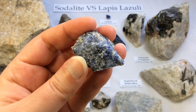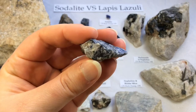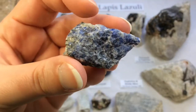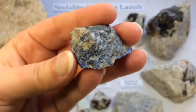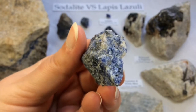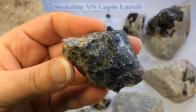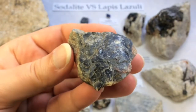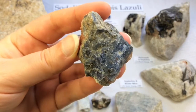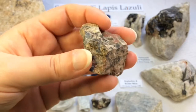So sodalite was first discovered by Europeans in 1811 in Greenland, but sodalite didn't really become important as an ornamental stone until 1891, when vast deposits of fine material were discovered, like I said, right here in Ontario, Canada. Again from the same area here in Ontario. There we go. And it's got some of that typical pinkish reddish feldspar in there as well.